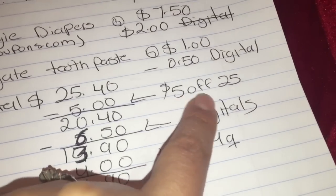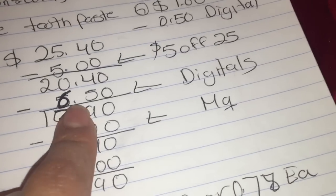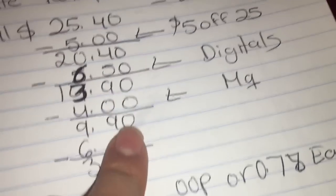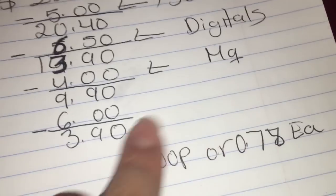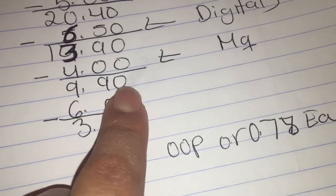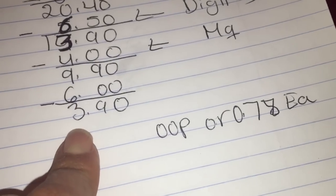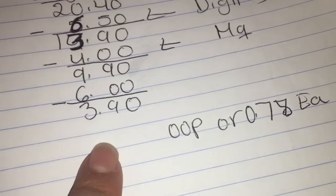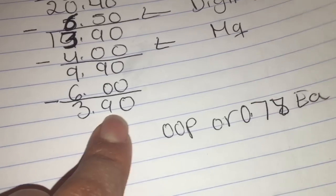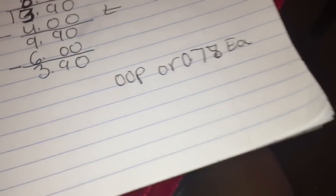After you scan all your products, put your phone number on the keypad for your digitals to come out. That is going to be including the $5 off $25. Your total is going to come down to $20.40 minus $6.50 in digital. Your total is going to come down to $13.90. Then you're going to give them your manufacturer coupons. That is going to be $4. Your total out of pocket should be $9.90 plus tax. Then you're going to submit your receipt to Savings Star and Ibotta to receive $6 in both apps. So after the rebate, your total should come down to $3.90, or only 78 cents each product.